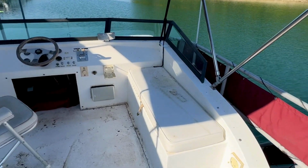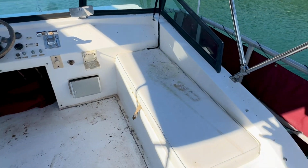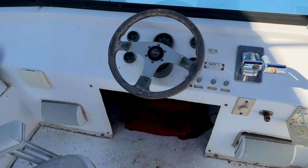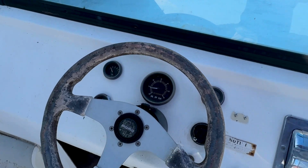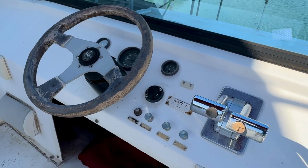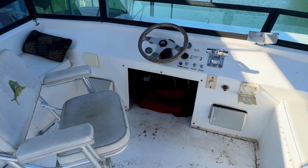And I will say these seats up here underneath our Bimini top, the wood in those does need to be replaced. Those speakers did pass function testing just fine. And then you've got some engine instrumentation up here. You're going to have a battery gauge, oil pressure gauge, engine temp, tachometer, and of course your shifter, throttle, steering wheel. Got some cup holders built in up here as well.